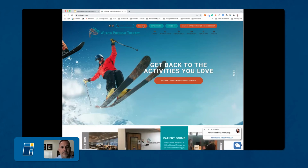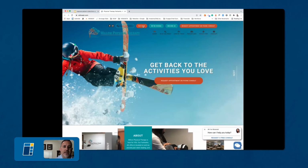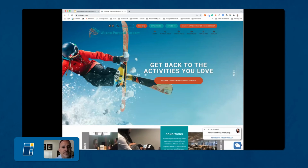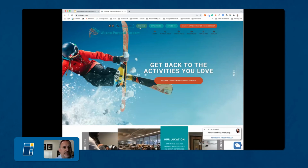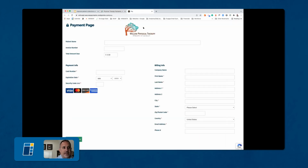A lot of our different billing systems do have different tools, but having it always tie back to your website creates this whole brand experience. And it's super simple. If you have that pay now button, you just click on it and boom, you're right in. It's not through your website, it goes right through GoCard Connect's secure interface. So you don't have to worry about security or anything through your website.